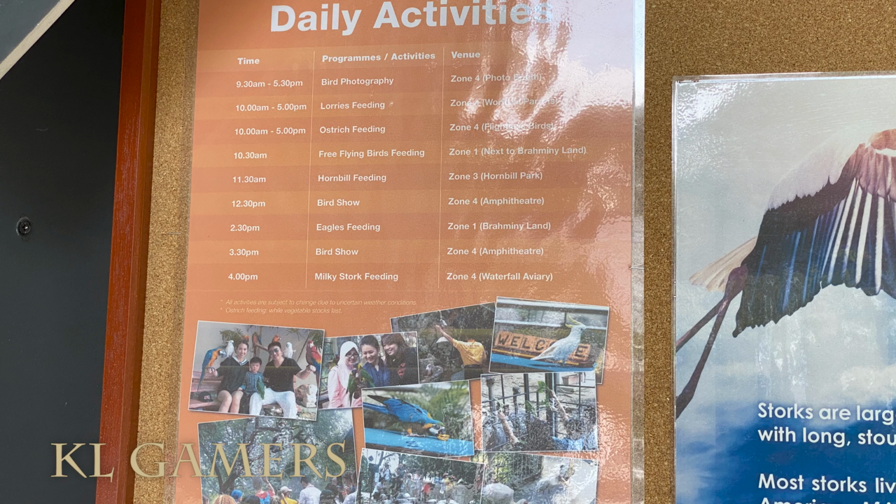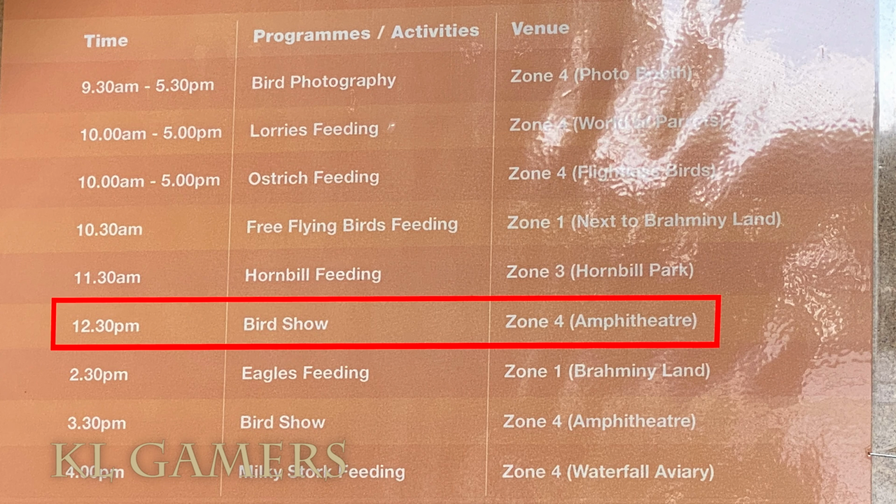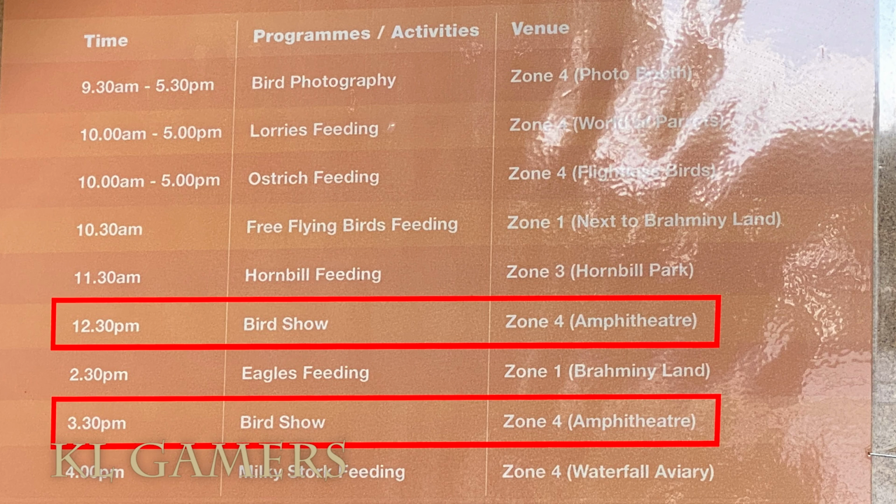There are lots of activities here according to the daily timetable. There are many bird feeding activities which you can enjoy, but their main event is the bird show at 4 p.m. at the amphitheater. If you miss the first show at 12:30 p.m., you can enjoy the last one at 3:30 p.m.